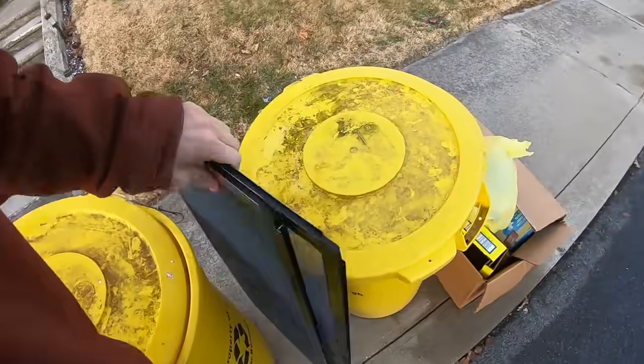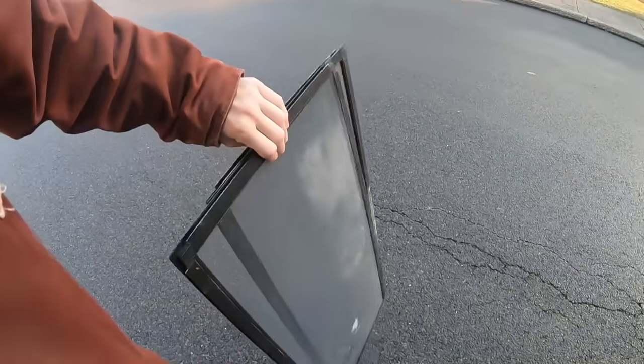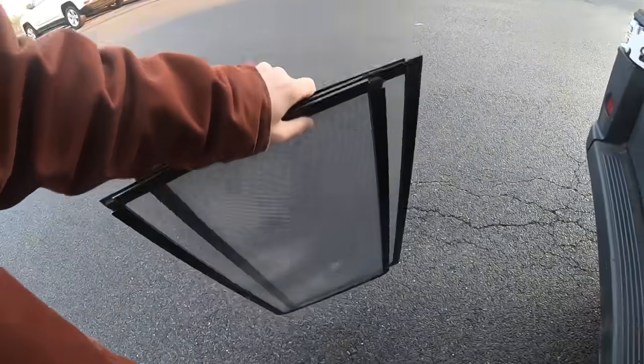Grab these aluminum screens. I've never seen them in black. Or maybe I have. I just haven't seen them in probably a year or so.